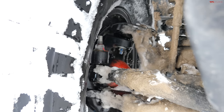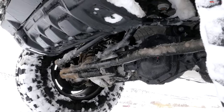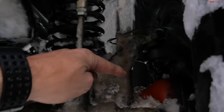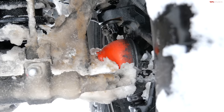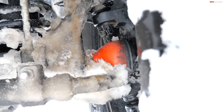Can you point to that? Can we actually reach? You can kind of see back over. It's the red one. It's this little red cup, hiding right up in there with all the grease on it. That's your CV joint. It's a Rzeppa style CV joint, just like Toyota guys and Suzuki and Geländewagen, all those guys run a CV like that.